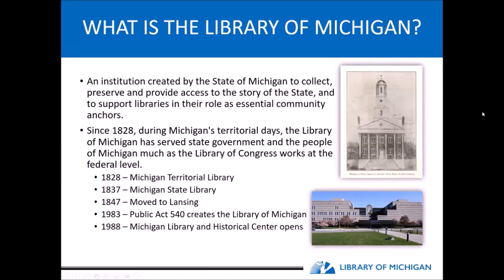So what is the Library of Michigan? Well, as we can see here on the screen, we are that institution to collect, preserve, and provide access to the story of the state, and to support libraries and their role as community anchors. There are three service populations that we librarians here at LM serve: public libraries, researchers like yourself, whether in Michigan or elsewhere, and state employees, helping them to perform their job. So keep that in the back of your mind as you're sending us your questions or calling us, because there's few of us and many questions out there.